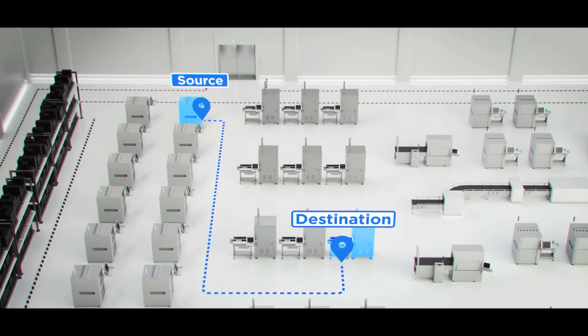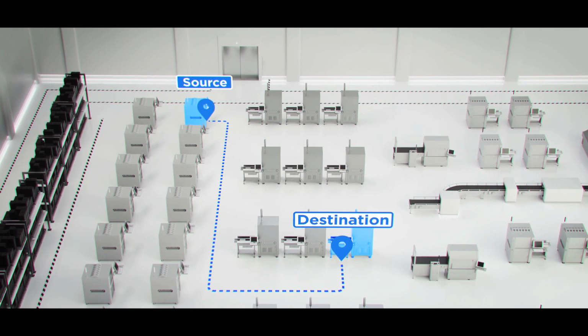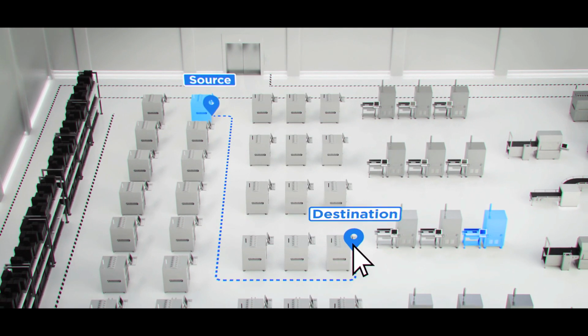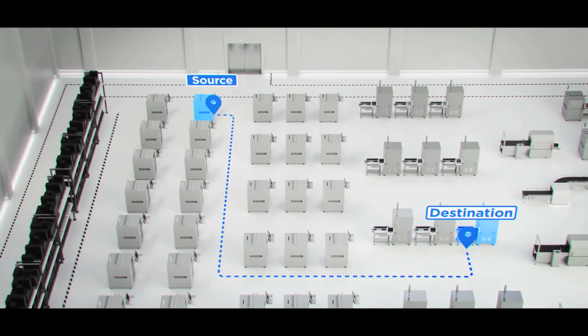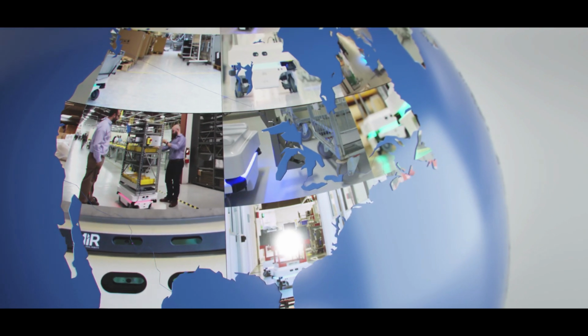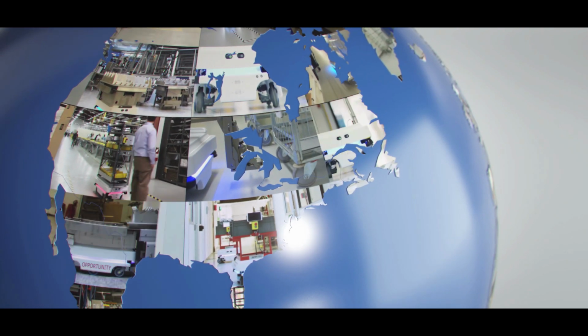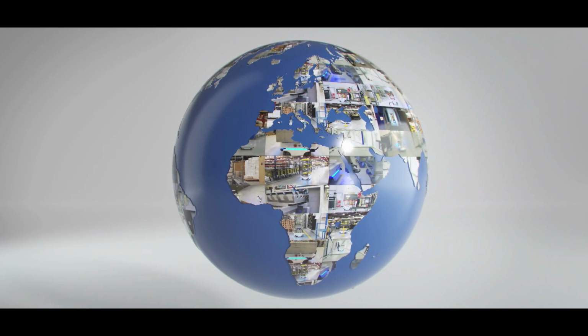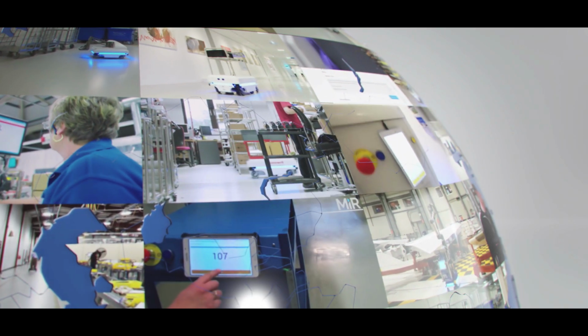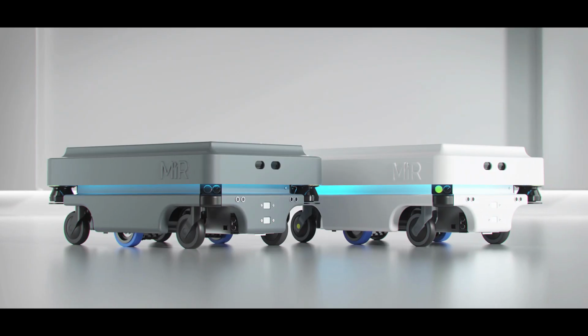At MIR, we know that factory layouts change rapidly. That's why we made it easy to reprogram routes. A few clicks and you're ready to go. It's that simple. MIR is one of the fastest-growing companies in collaborative robotics. Our solutions are used all around the world and are helping companies to increase productivity, profitability, and to streamline workflows.